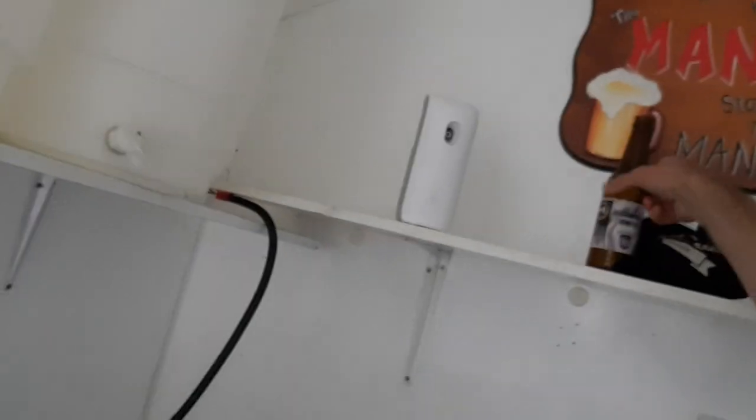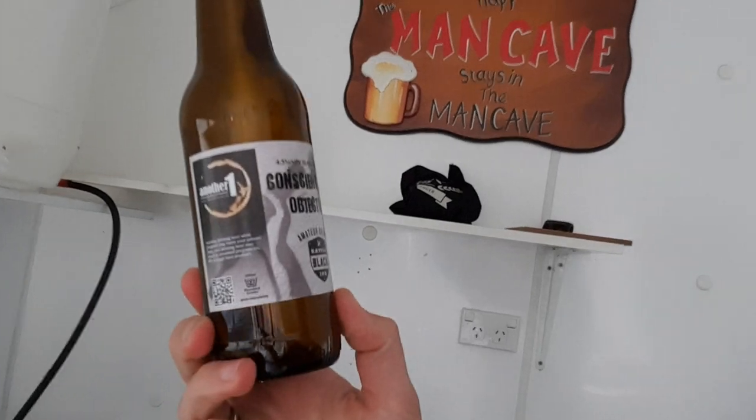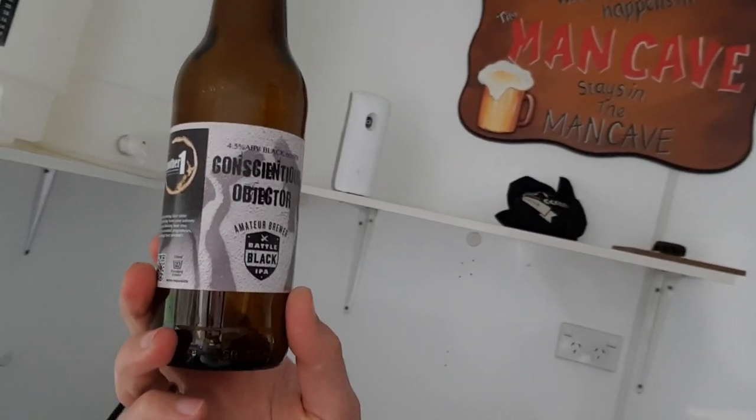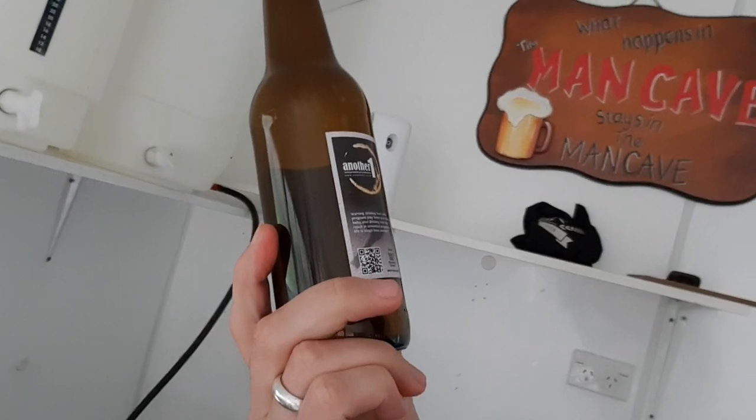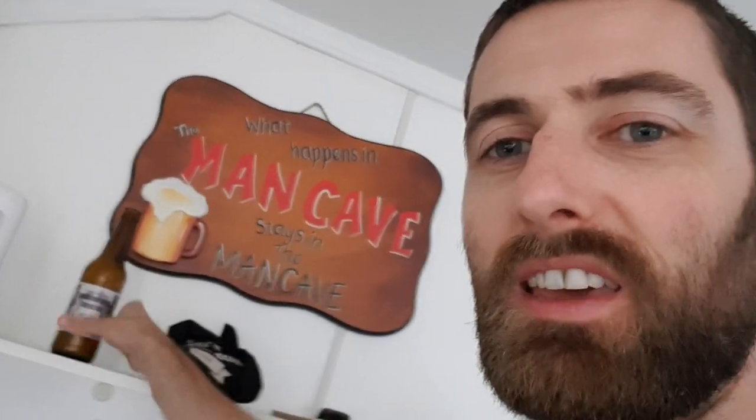Some shelves, which I'm just storing my fermenters, and one of Paul Wicksteed's, the late Paul Wicksteed, his conscientious objector, which was kind of like a black IPA competition that he was entering. So it's pretty cool, so I always just sort of hold on to that.